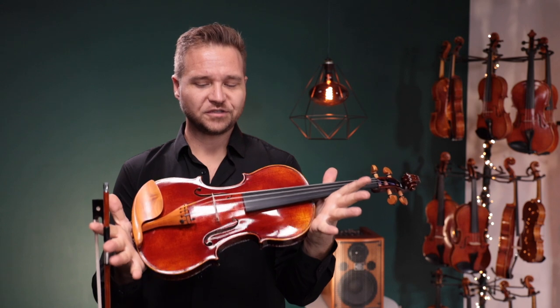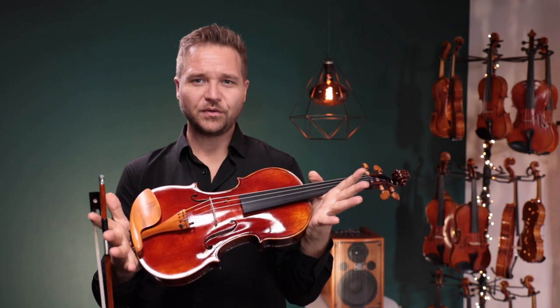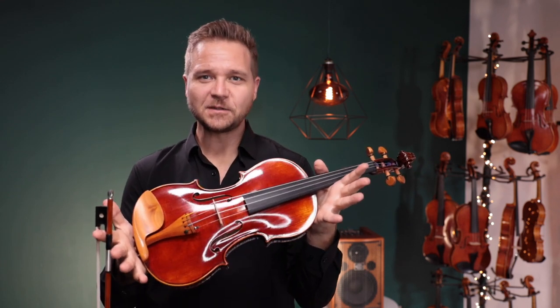I have your Holstein traditional red Mendelssohn with the Pernambuco fittings. I'm gonna give you a nice little close-up here.